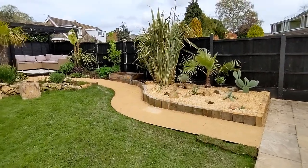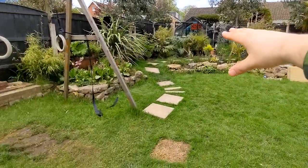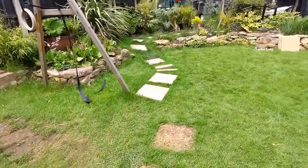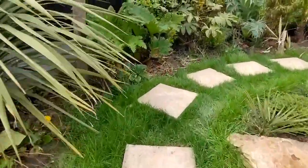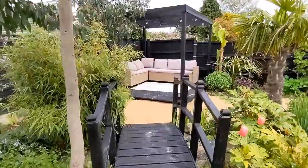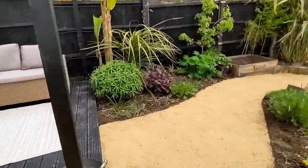From a design point of view, I've done the curved path that way. I am going to continue the path around this way back to the patio so that you can go on a continuous walk. These paving slabs won't be here, they're just laid out to plan it out, but that's the plan for the, well, I don't know, soon.